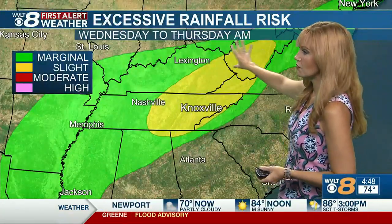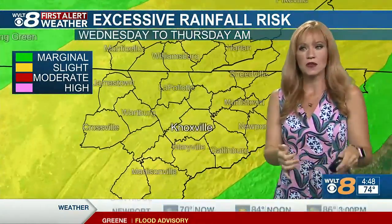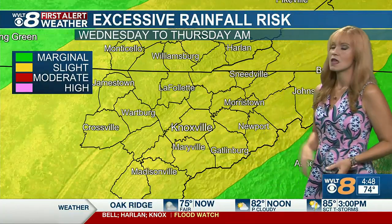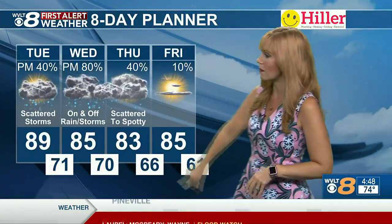But that is excessive rainfall across eastern Kentucky and East Tennessee, so we'll be monitoring that. Those of you who've had a lot more rain lately and haven't had a chance to dry out the past couple of days, there are those isolated flash flooding risks. Otherwise, overall, we've at least had some drying time the past couple of days.